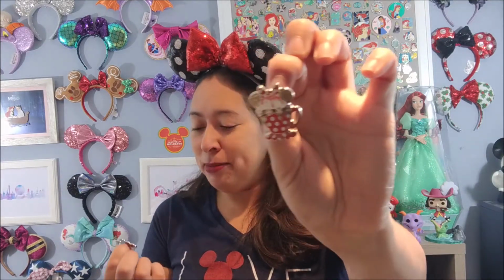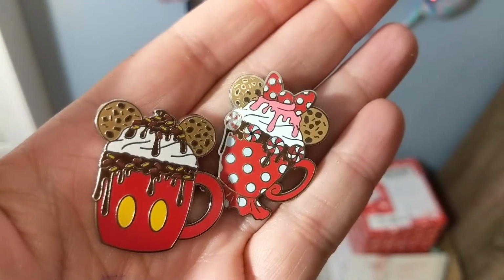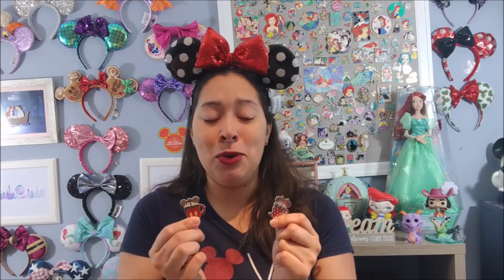And this is the Minnie Mouse one because she has the bow on top, and this is Mickey with just the cookies by itself without the bow. She also has a distinguished peppermint along the middle. But this is a Mickey and Minnie version of these hot cocoa pins, and these are really, really cute. The only one from that collection that I'm now in need of, so if you're watching this and you have it, let me know, is still the Little Mermaid one. I really want the Little Mermaid one, and I'm willing to trade other pins, so let me know. But this is from the hot cocoa collection.